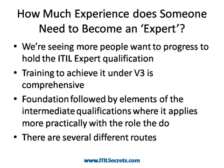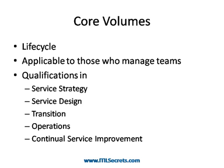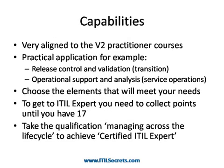You can look at what we call life cycle, where you're looking at the core volumes, and we tend to think that this is most applicable to people who manage teams. So there's qualifications in service strategy, service design, transition, operations and continual service improvement. Over to the other end of the spectrum, we've got what we call the capabilities, which are very aligned to the version 2 practitioner courses. And here you're talking about the practical application of some of these elements. So some examples, we've got release control and validation, which is about transition. We've got operational support and analysis, which is about service operations.